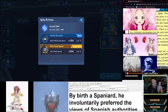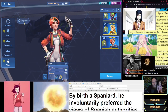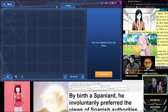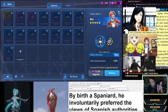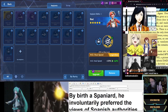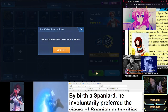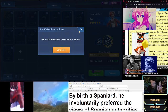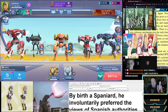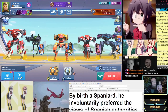See if I can upgrade my pilots. I'll max her out with 15,000. Guess I'll go to the shop here and see if I can find something. I've got 318,792 coins.